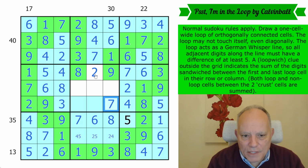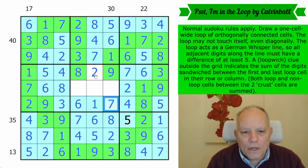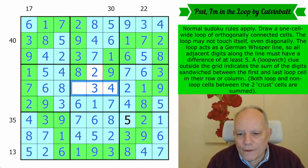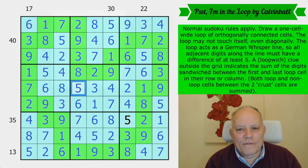Along here we have 7, 1, 6. Must be able to finish these. 5, 4, 2. And the central row is 3, 4, 5. So the line is definitely not coming into those cells. They are blue. The line is going through there. That's perfectly legal. And we can finish off our little heart of a loop with a 5 here.